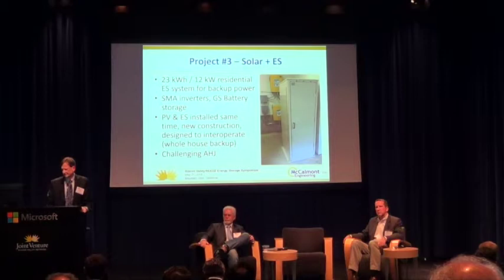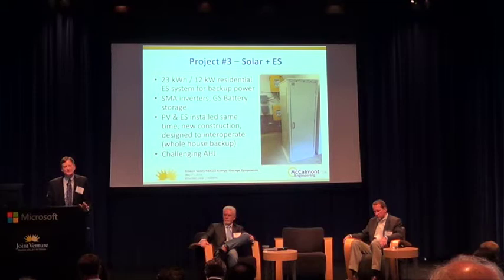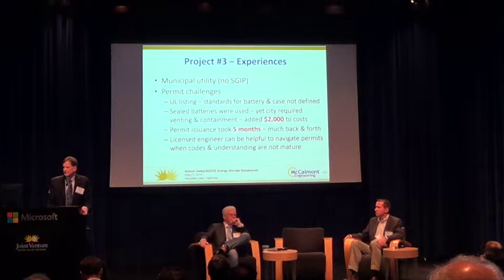And anytime you connect any piece of electrical equipment to any building, your house or a commercial building, doesn't matter, you will need to obtain a building permit. It's simply part of the requirement to deploy these systems. So again, no self-gen, it was a municipal utility, but the permit challenges were similar. We again had a number of challenges with the UL listing because the standards are not well set yet.